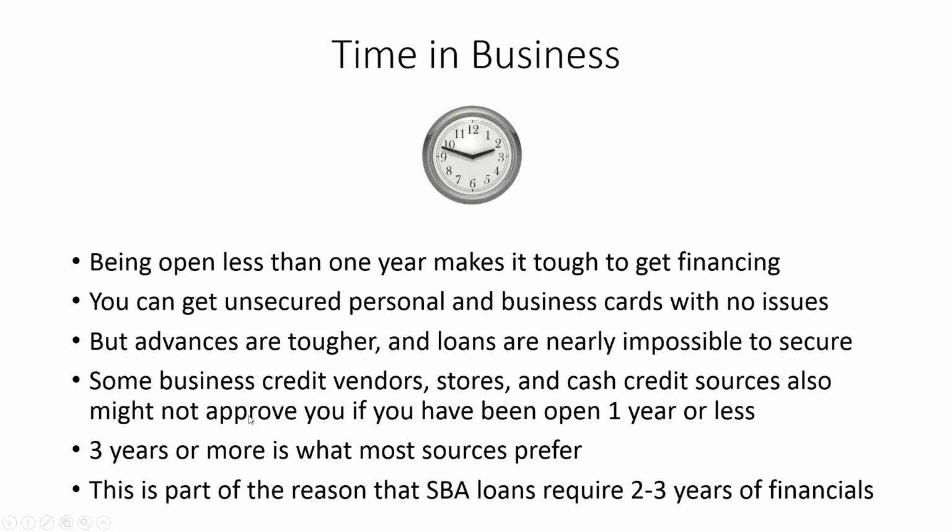This is part of the reason that SBA loans require 2 to 3 years of financials to get approved, okay? Because they want you to be in business 2 or 3 years, so they make you supply financials for 2 or 3 years in order to be able to get approved.